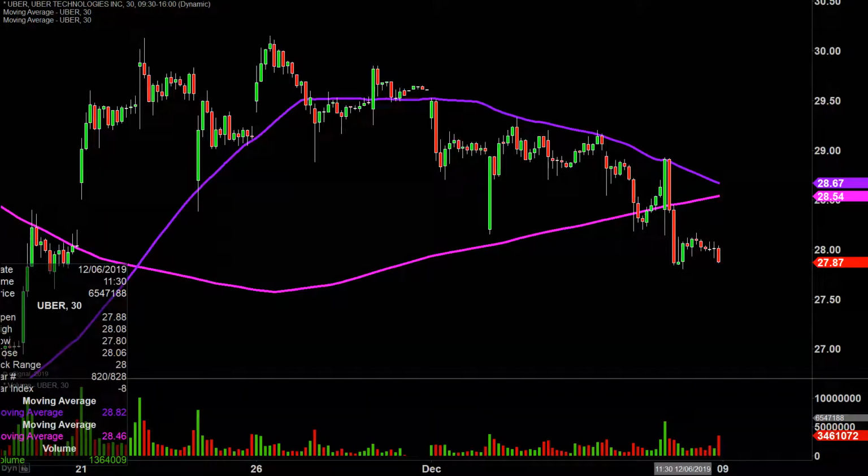As we wrap up the week here, it was quite the eventful day for Uber. I mean, you look down here at the volume, and not like all-time records, but definitely above average volume on the day. And looking at the chart when I pulled it up, a very interesting pattern going forward, and one of my favorite patterns.